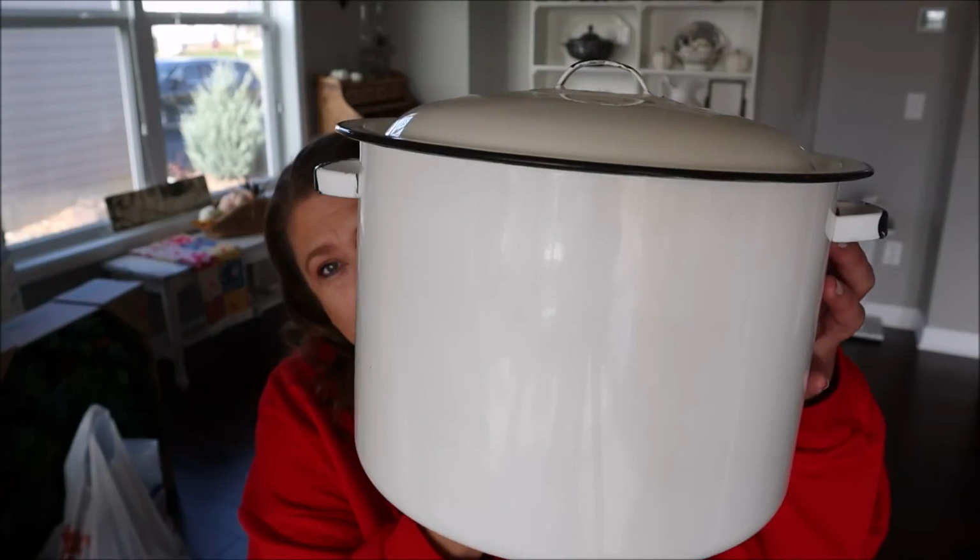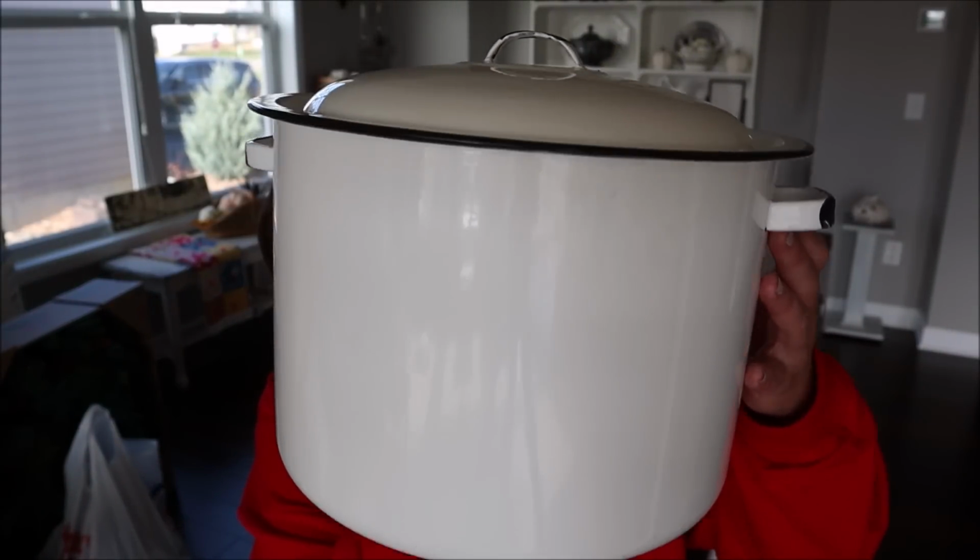All right, so that brings me to my very last item of the day. This is probably my favorite item and probably the most boring item that I picked up today. But I know that I can use it in so many different ways that it makes me super, super excited. I am in love with it. It was originally $8.99. I picked it up for $6.74, and it is an enamelware stock pot in the white and black. Oh, you guys, I am in love with this.